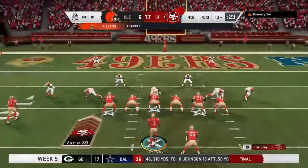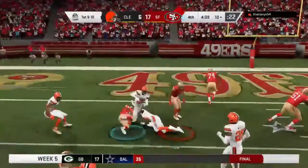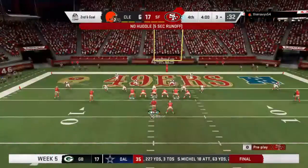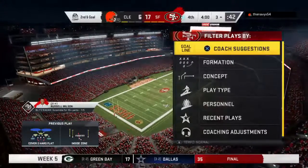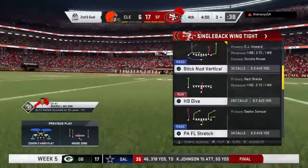A good chance now to put this game on ice. This is 1st and goal. They'll try and run for it on 1st and goal. And he'll be brought down here at the 3-yard line. Now the Browns signal for the second of their timeouts. That's going to leave them with just one remaining here in this fourth quarter.